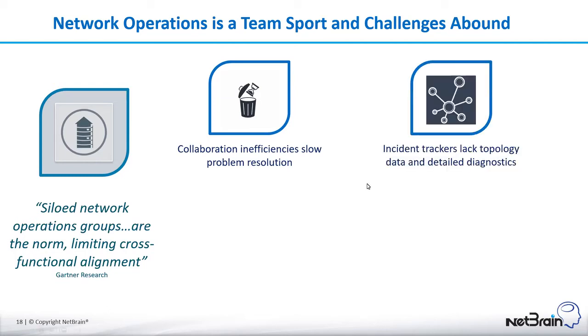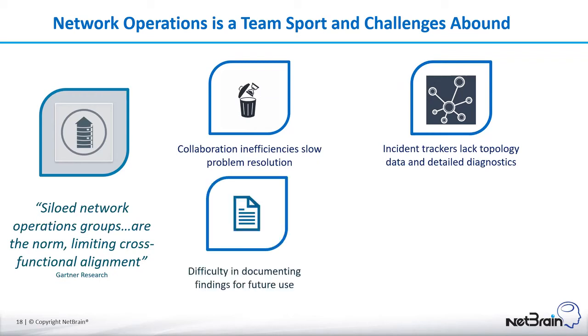And a lot of the incident trackers today lack the network-specific information, such as topology and detailed diagnostics, to be able to transfer from one team to the next. And I remember one customer mentioning this, that whenever they need to transfer information, it's either down on paper in a document or on a call. And being able to see that visually will help them tremendously.